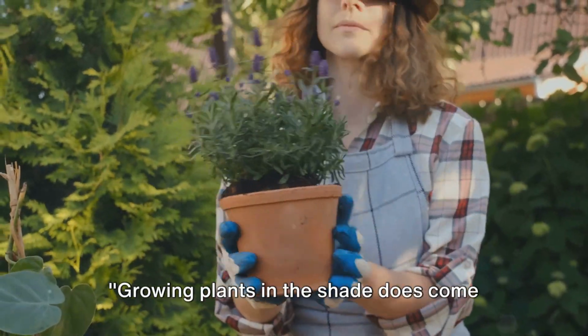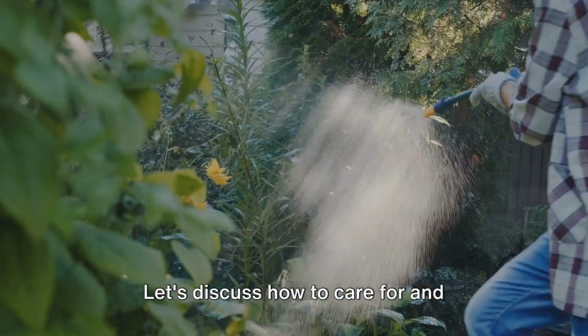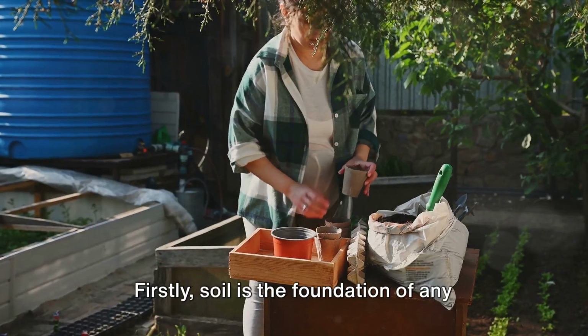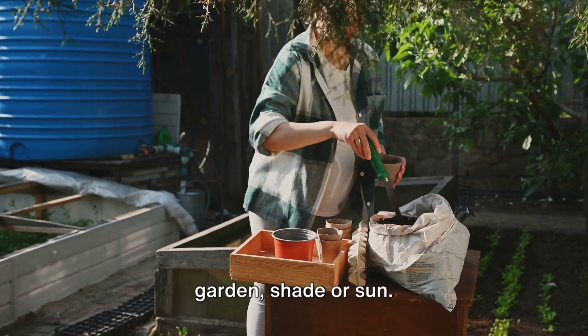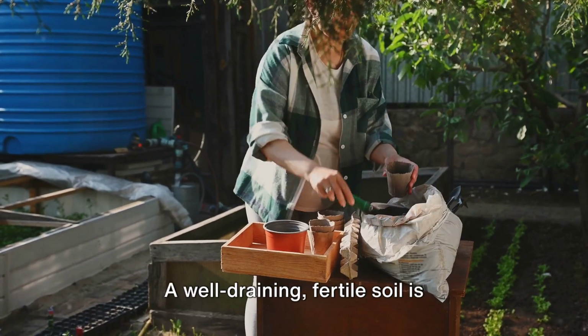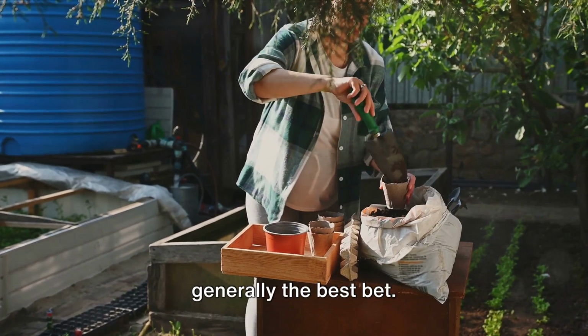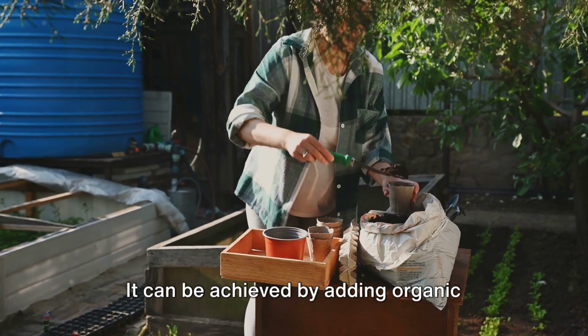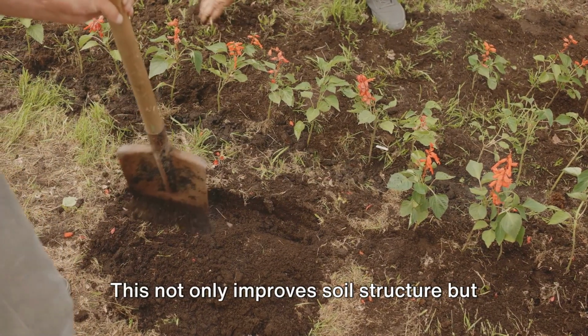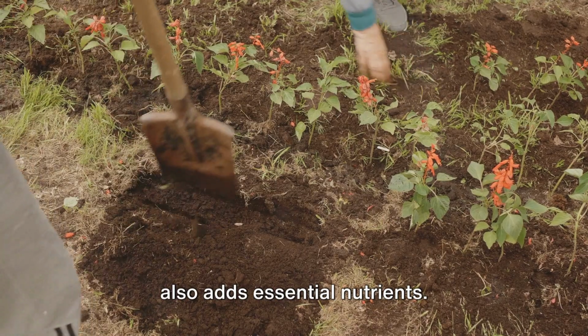Growing plants in the shade does come with its unique set of challenges. Let's discuss how to care for and maintain these plants. Firstly, soil is the foundation of any garden, shade or sun. However, shade gardens often need a particular type of soil. A well-draining, fertile soil is generally the best bet. It can be achieved by adding organic matter like compost or well-rotted manure. This not only improves soil structure but also adds essential nutrients.